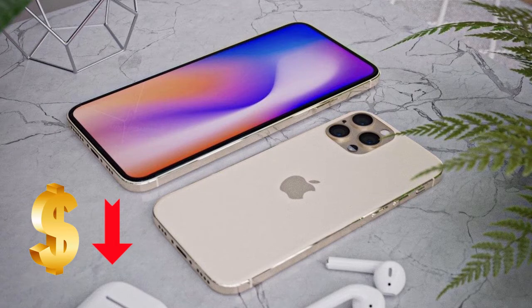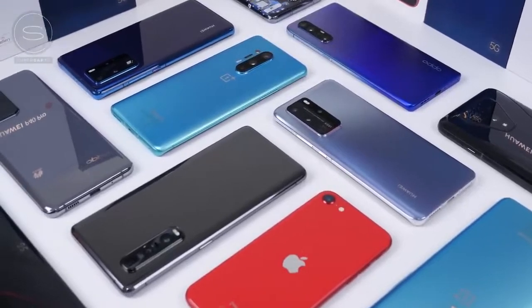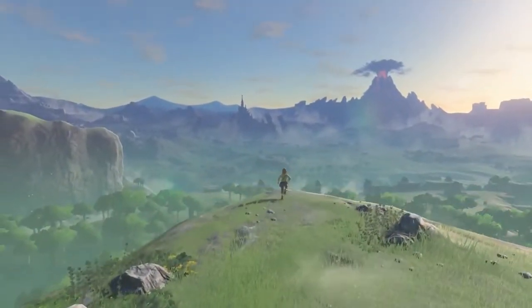The cost of getting a good smartphone each year is dropping. With smartphones getting more and more reliable each year, people tend to change them less often and want the best bang for their buck, something that suits their need. So let's explore what's there in the market.